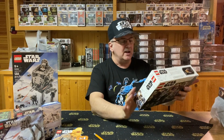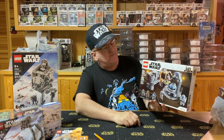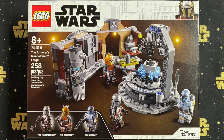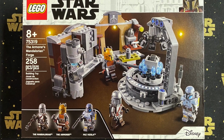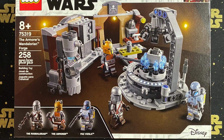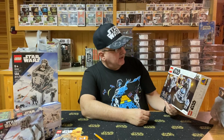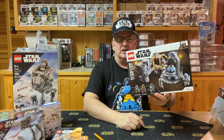The next one is the Armorer's Mandalorian Forge. Yeah, I kind of like this one. There again, it does come with 3 different figures. It comes with the Mandalorian, of course, the Armorer, and Paz Vizsla. The number of this set is 75319, and this one has 258 pieces, so a bit smaller than this one, but still a nice looking set.